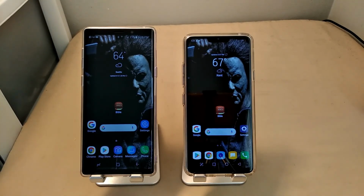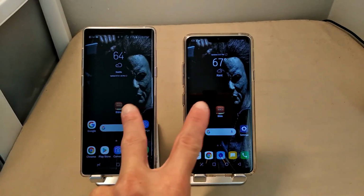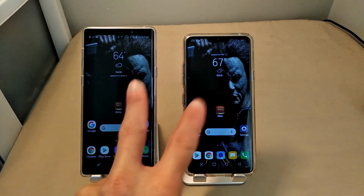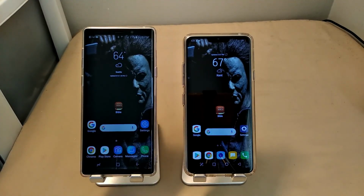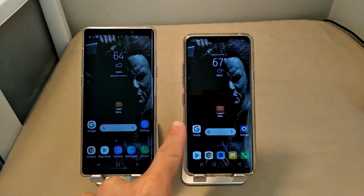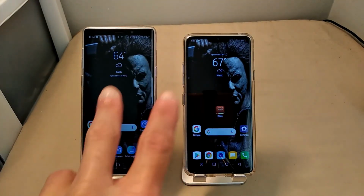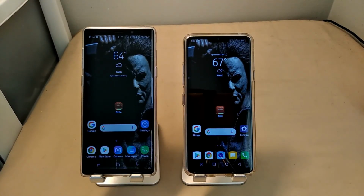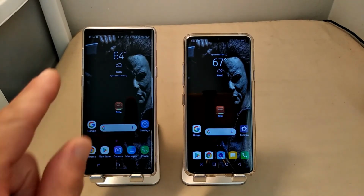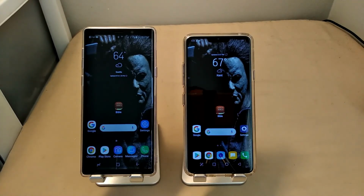You guys be the judge, man. That's a tough one. Let me know which of these 2 devices. If you don't have either one of these devices, or if you have one of these devices and you saw this video, if you had to choose one of these 2 devices, which one would it be? I'm curious, based off what you saw here from this particular video. All right, that's all I got. I hope you guys enjoyed the comparison video of the Samsung Galaxy Note 9 versus the LG G7 ThinQ.